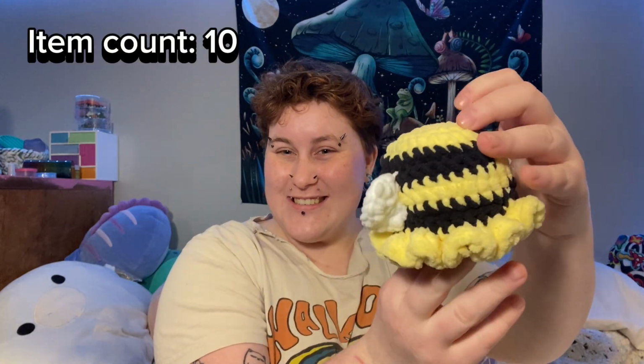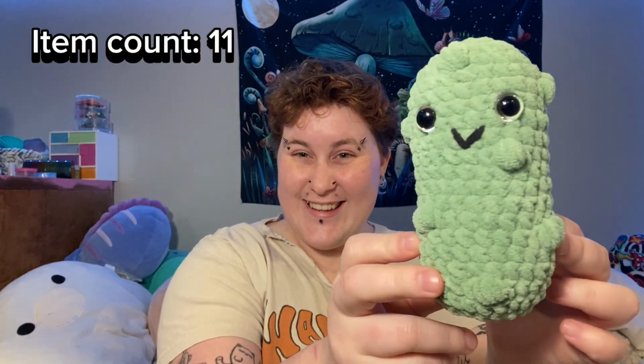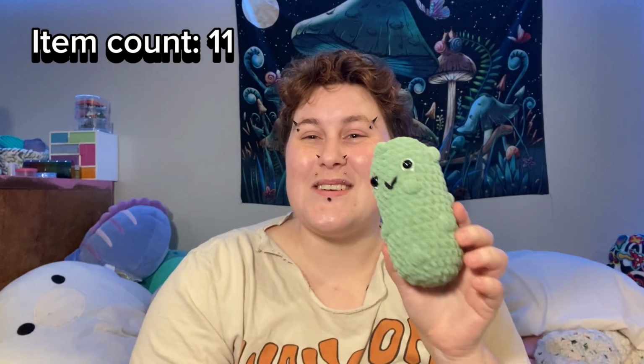Then I made a bee one. So just yellow and black, and then I freehanded these little wings and gave him some sparkly black eyes. So I think that one's really cute. The last thing I made is a pickle. So I definitely want to make some more of these to prep for my market.